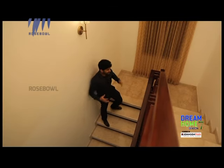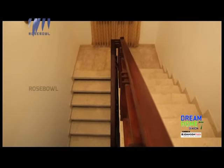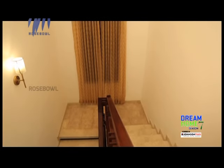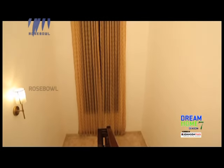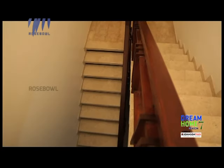Now we are in the staircase. Obviously it's completely marble except for the railing over here, which is completely wood, and we have some glass around the side. Now in addition to that, I love the little lighting we have, very, very high ceilings, and this large window, which is obviously great for lighting and air circulation.